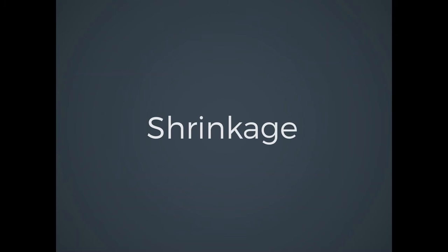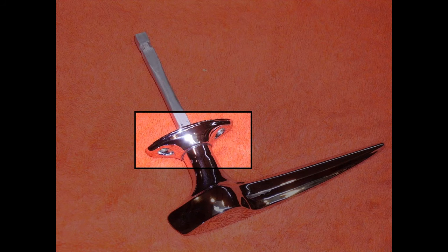So here's the rub, though. When you cast something, you have shrinkage. Obviously, materials moving from liquid state to a solid state shrink, of course with the exception of water. So what happened was this part was cast, and it shrunk, which wouldn't have been that big of a problem because the door handle and the mount were cast together, so they still fit together. But the mount didn't fit on the car now, because those holes did not line up with the holes in the door panel.